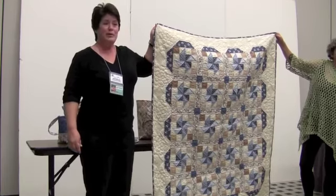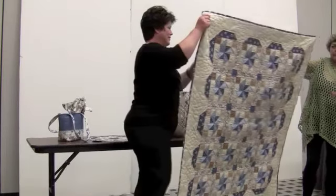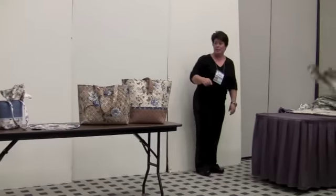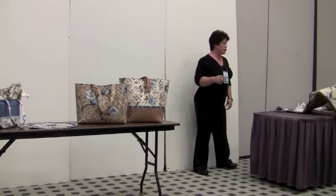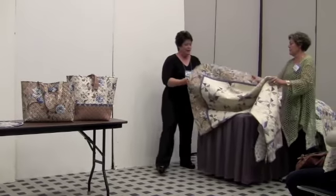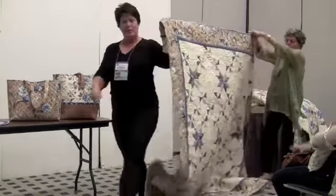So this one will be available as a pattern. And just real quick, the collection will ship in February and the patterns will ship in February as well. And then this is our last one. We call this one Pinwheel Parade.